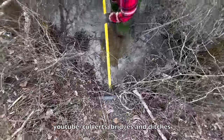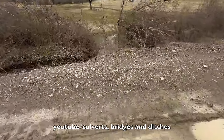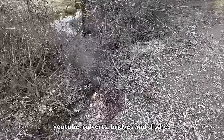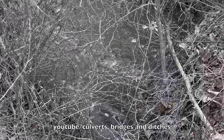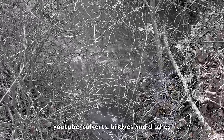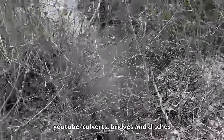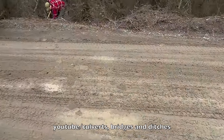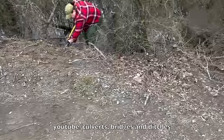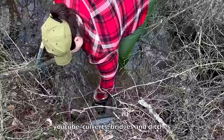Oh, I hear it running now. I'm gonna go look at the other side. What's going on here? I hope y'all can see that. It's coming out much better. Yeah, look at all that debris coming out. Let's go back and check on Jen. That wasn't as bad as I thought it would be, considering how much water there is.